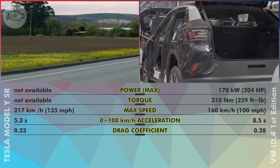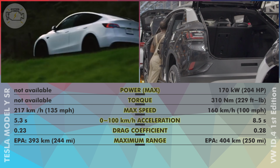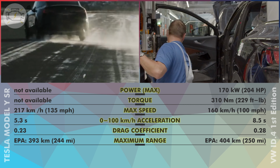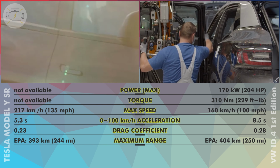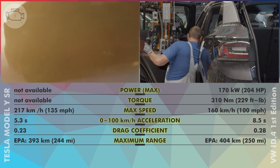The EPA range you can squeeze out of both SUVs is pretty close. 393 km for the Model Y and 404 km for the ID.4. Now bear in mind, the Model Y uses a smaller battery, produces more power judging from the acceleration and the top speed data, and still manages to almost match the range of the ID.4. Efficiency-wise, the Model Y leads with 17.5 kWh per 100 km or 28 kWh per 100 miles, while the ID.4 can do 21.7 kWh per 100 km or 35 kWh per 100 miles.